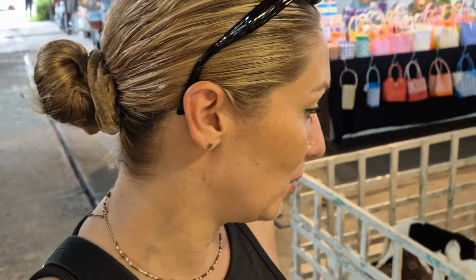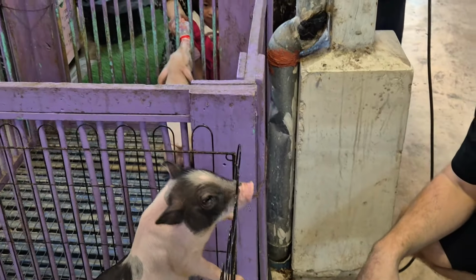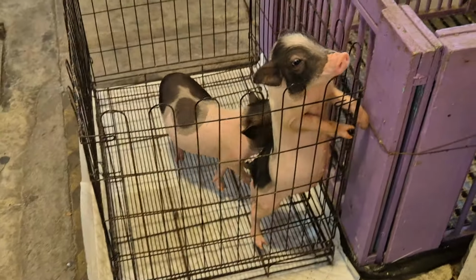There's a lot of stuff to do around here for kids. You can paint the pots, paint your piggy bank, as well as animals to feed. You can feed them milk. Give her a kiss, Danny. Fresh as you can get. Alright, so if you have kids, there is one more thing you can do. Let's go and have a look.